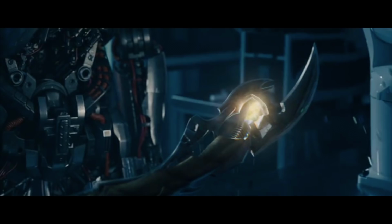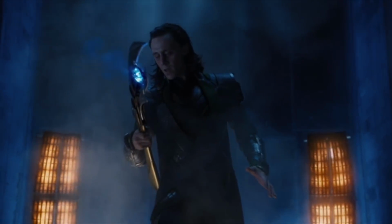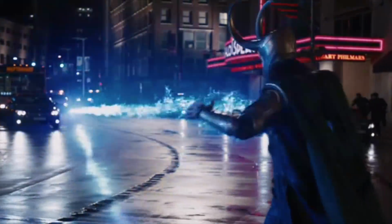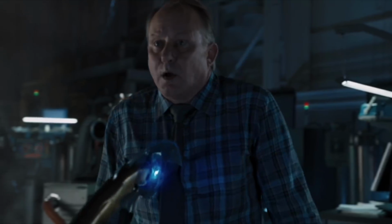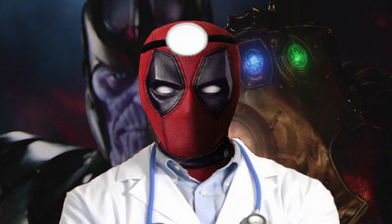Next, let's take a look at the Mind Stone. We first see this stone as a gem embedded in Loki's scepter in 2012's The Avengers, which he uses to fire energy blasts and mind control a handful of different people, including Selvig, random S.H.I.E.L.D. agents, Hawkeye, and Iron Man. Well, almost.